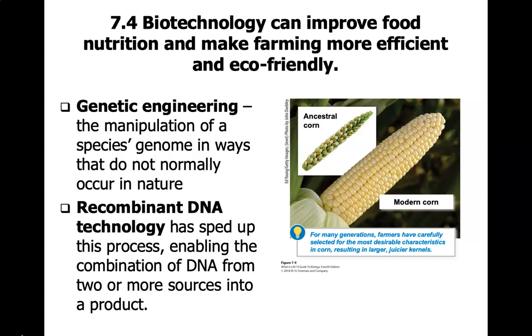So we've been doing that for a long time, but recombinant DNA technology has enabled us to speed up that process, where we take the genes that encode specific traits that we want from one organism and put them into another. So the result is a more desirable agricultural product. So for example, modern corn is much larger. It has larger, juicier kernels. It's often more pest and disease tolerant than ancestral varieties because we have been able to introduce new genes into the corn genome.